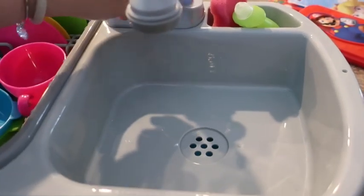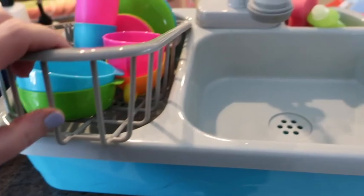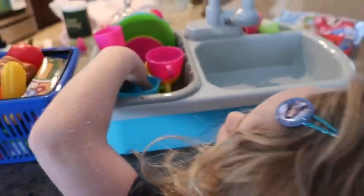So I thought that this would be fun. But you have to have batteries. We can get batteries. This little tray comes out. So I thought that this would be fun. They could have a little restaurant in the playhouse.